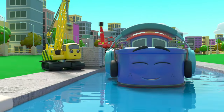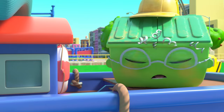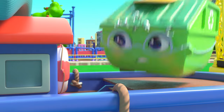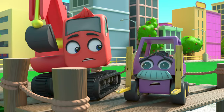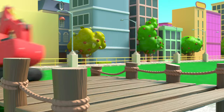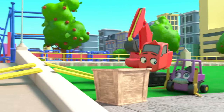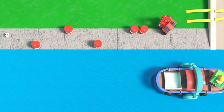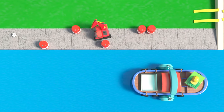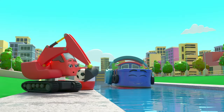He can't hear them because of his big headphones. What's Mrs. Skip going to do? She can't get carried off down the river. Who knows where she'll end up? They have to get Rocky's attention somehow. Watch where you're going, Mr. Rubble. Oops, Mr. Rubble hit a box. Digley is racing ahead to try and stop Rocky. Maybe he can get his attention with this ball.